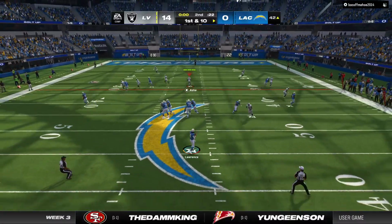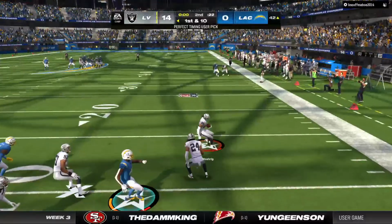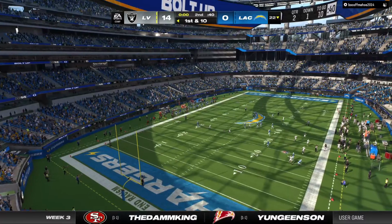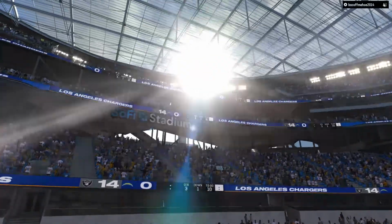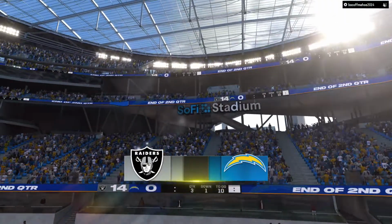Final play of the half. It's Lawrence. And he's going to be intercepted for the 3rd time thus far. Picked off by Trayvon Merrick. And he will be brought down on what will be the final play of this first half. First half in the books.